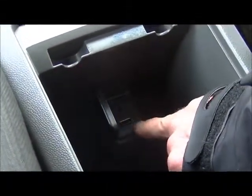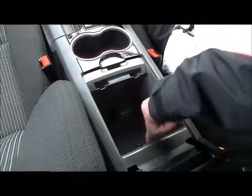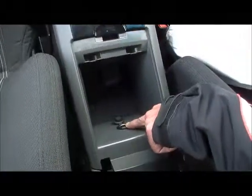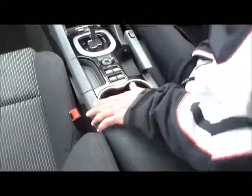We do have a USB outlet there, and that will support charging of any device that you do plug into it, whereas not a lot of cars do. There's also an additional 12-volt outlet there, so you've got all those accessories readily available.